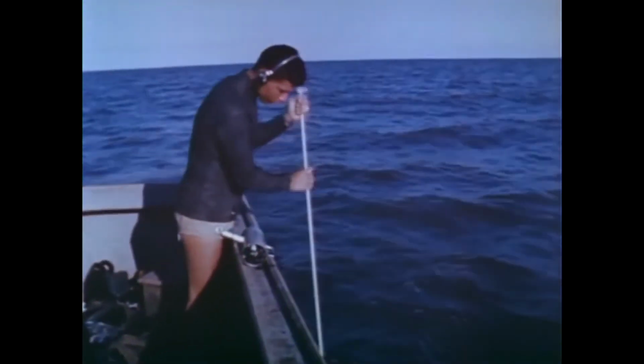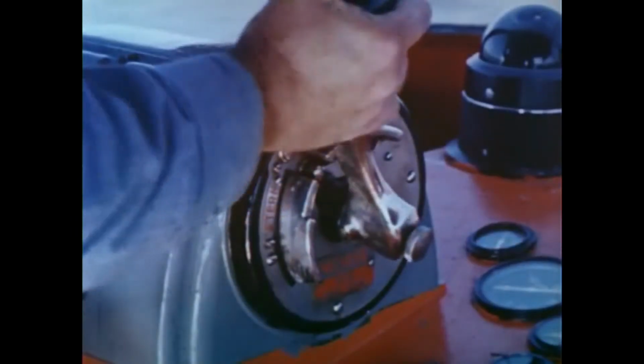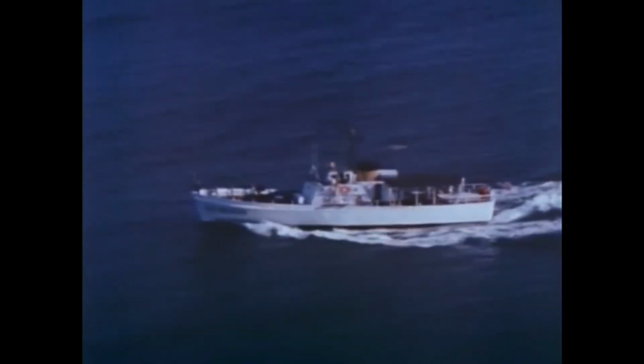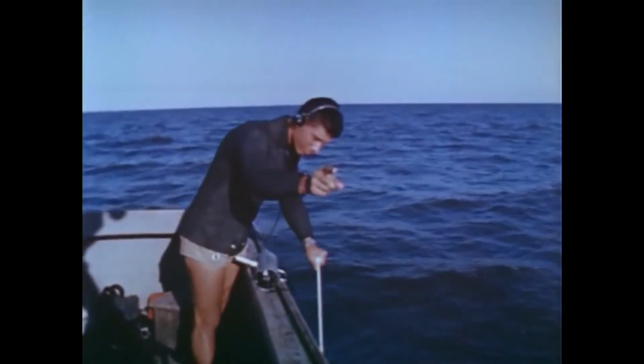Approximately every 2,000 yards, the boat would stop. The receiver was then placed in the water and turned a complete circle in an attempt to pick up the signal. When no signal was heard, the boat moved ahead another 2,000 yards, assuring an overlap of the search pattern. With this method, the entire 100-square-mile area could be covered in 2 hours. The procedure was repeated until contact was made.